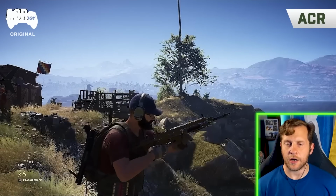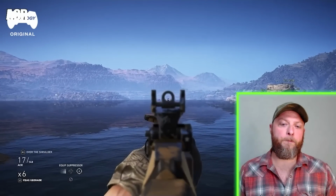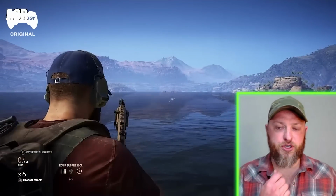So next, ACR. So this is great. The Magpul Masada. This design changed hands. Bushmaster was making the ACR back when Bushmaster was high quality stuff. Their quality control went downhill a little bit. Remington was making and selling the ACR for a little while.